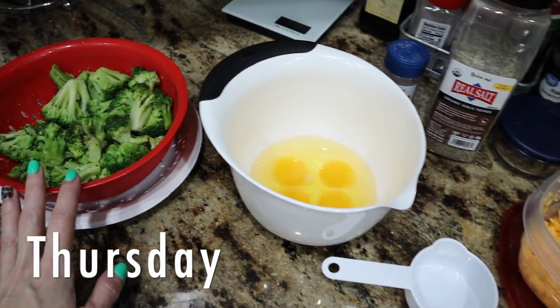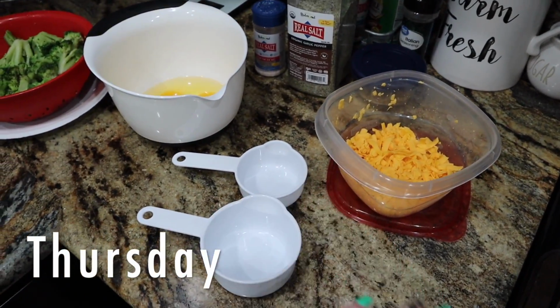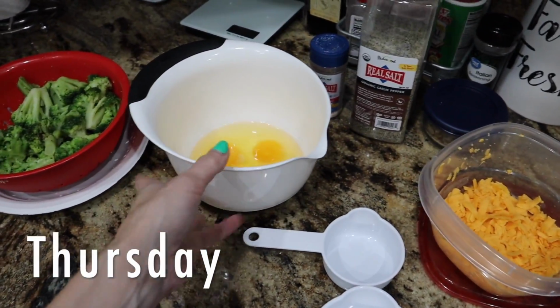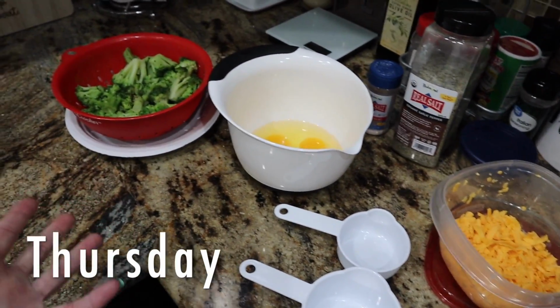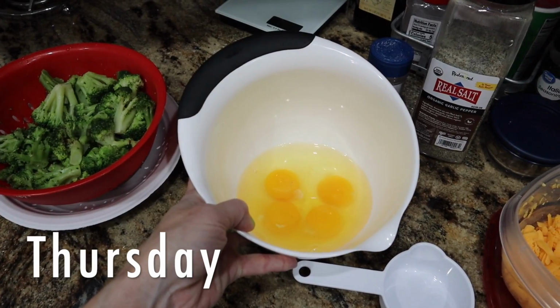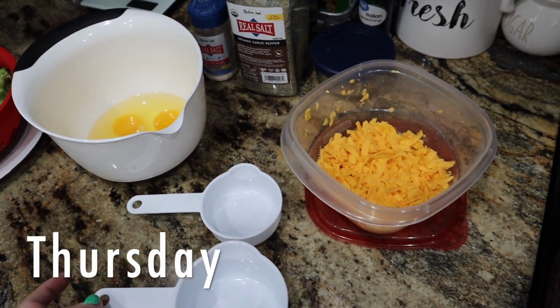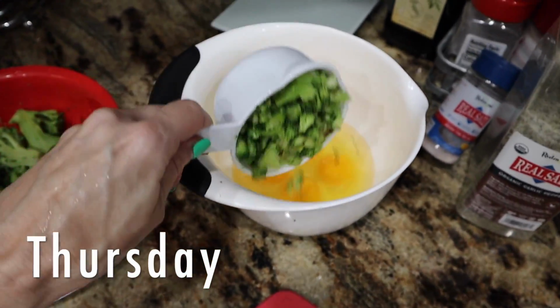And I'm going to add some other stuff, of course, but I wanted to get this going while I got the boys eating breakfast and just have them done when I get done doing my fasted jumping jacks and all that good stuff. Something quick and easy and portable if you're working, something you can meal prep, really easy breakfast option. Chopped broccoli going in the 4 eggs.